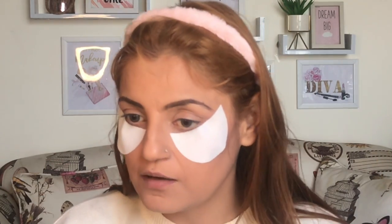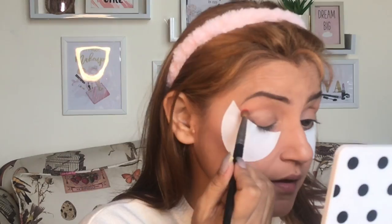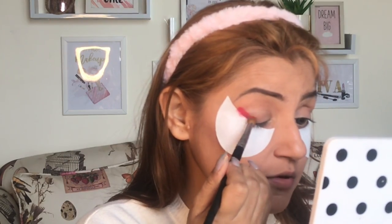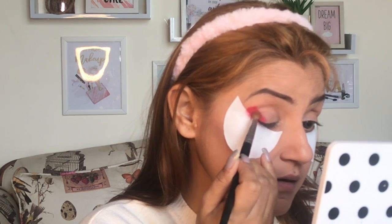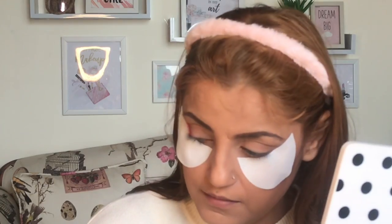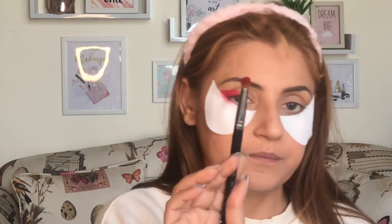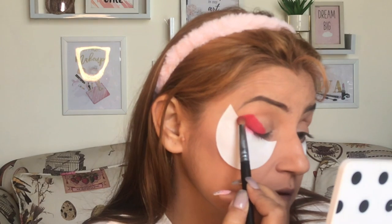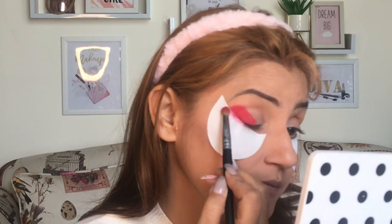So I'm picking up this color on my brush, just getting rid of all the creases. I'll start with my outermost corner and start depositing this color. After depositing the red color, I'm just cleaning this brush on a wipe and I'm going to very gently start blending it out.